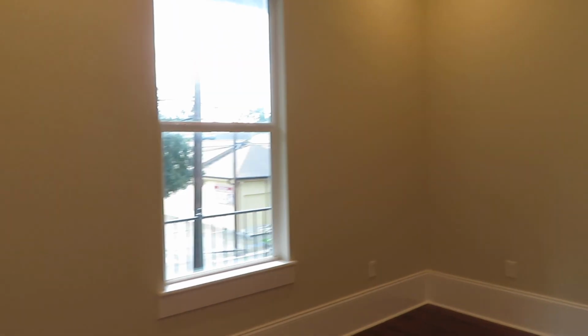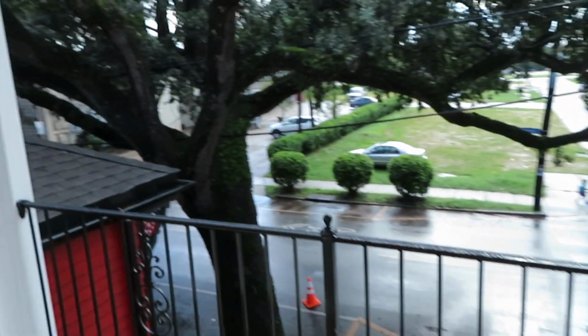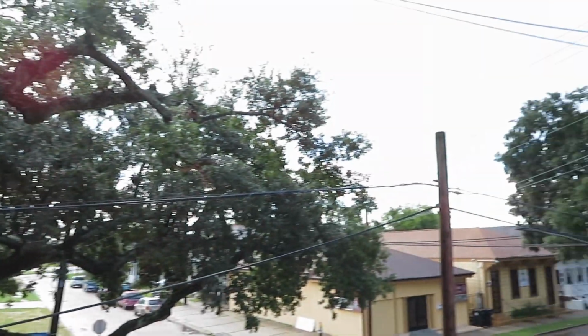So that was our second, and here's our third bedroom. And our last full bath. I like this here, we've got a little deck to look out over the neighborhood and that lovely oak tree.